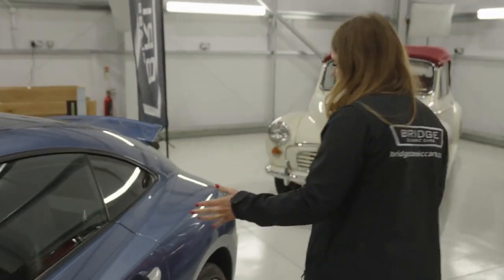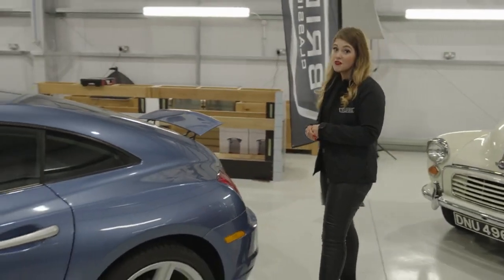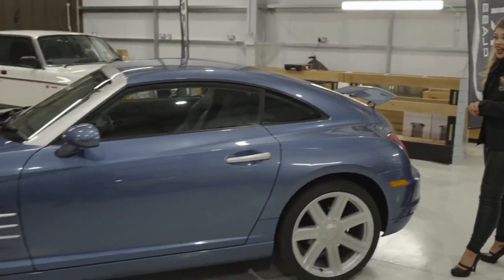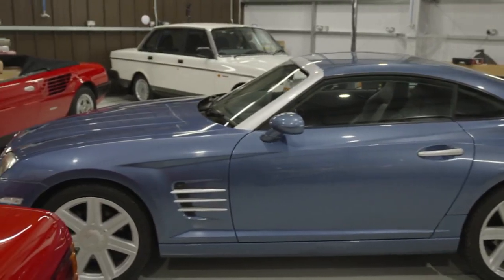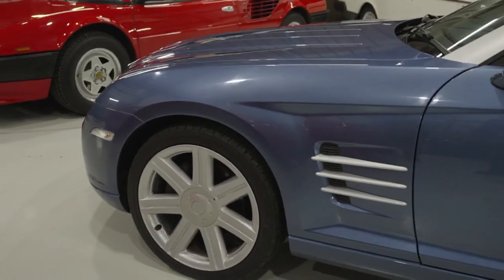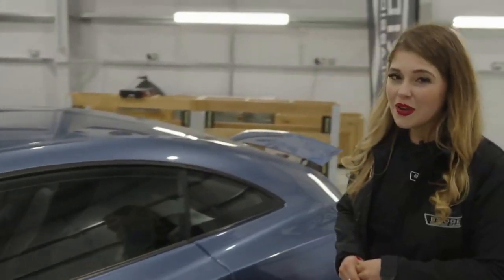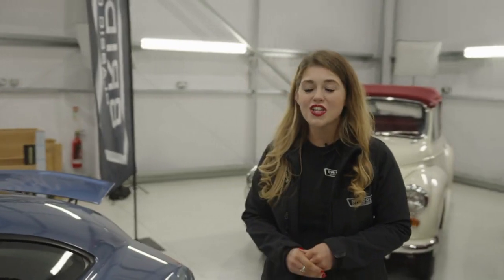It is such a lovely car. It was really nice to drive. I really, really enjoyed driving it. It's really low miles as well, isn't it? Low miles, only 12,000. Special car. And it is very sporty, a 3.2-litre V6, so it is very sporty indeed, and so much fun.